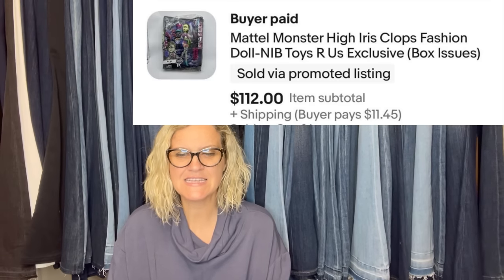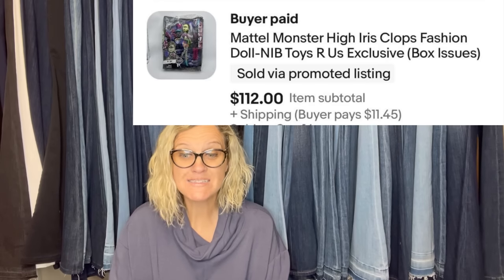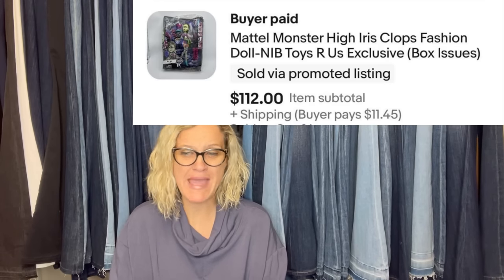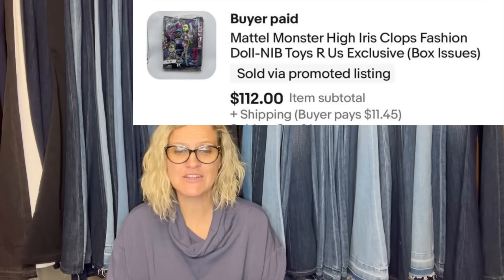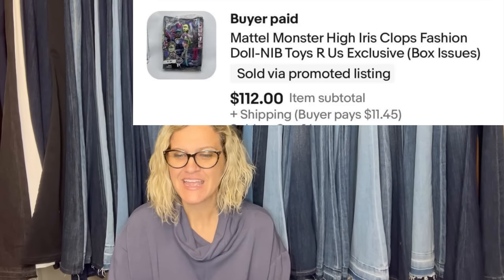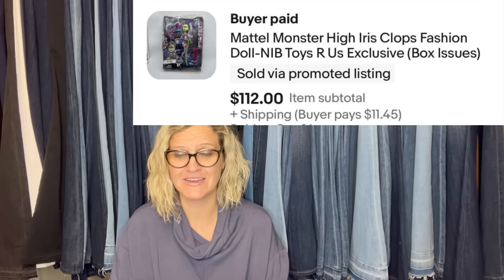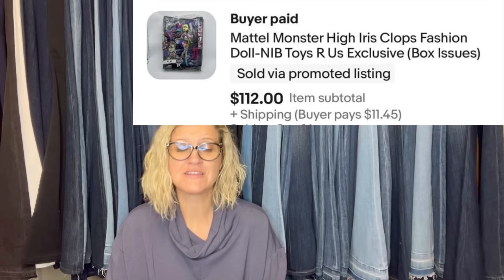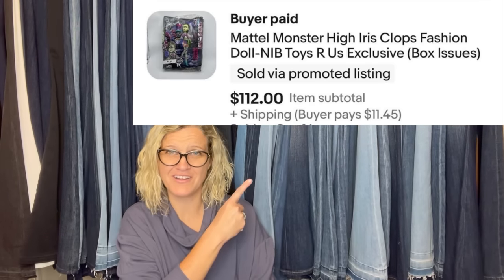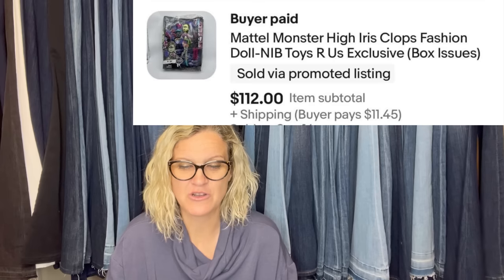Hey there, another Bolo. I picked up this Iris Klops Monster High Doll in its mangled up box that had dirt all over it, but everything inside was really clean. It was at a man cave yard sale and the guy wasn't sure how it got there. I got it for $1 and sold it for $112. Monster High Iris Klops fashion doll.